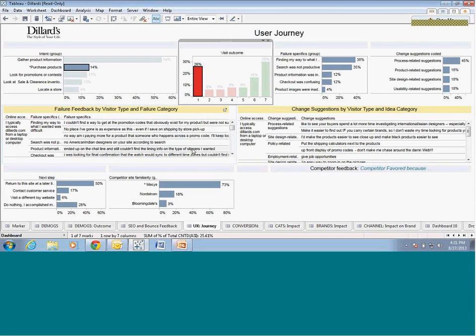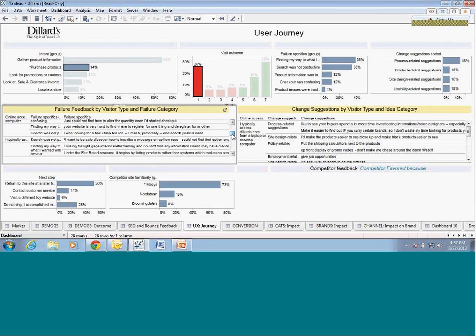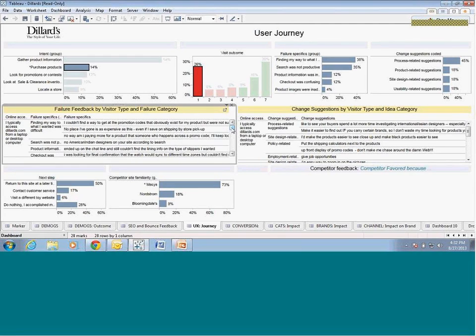And if you start to glance through a lot of these open text comments, one of the things that you'll notice is that there are a lot of comments related to price. That's a big finding. Our recommendation in that instance would be for them to do comparative testing or comparative analysis compared to other websites to try and level the playing field. We also, in the suggested changes, took these categories and then also looked at individual comments. For example, "Make it easier to find out if you carry certain brands, so I don't waste my time looking for products you don't have."